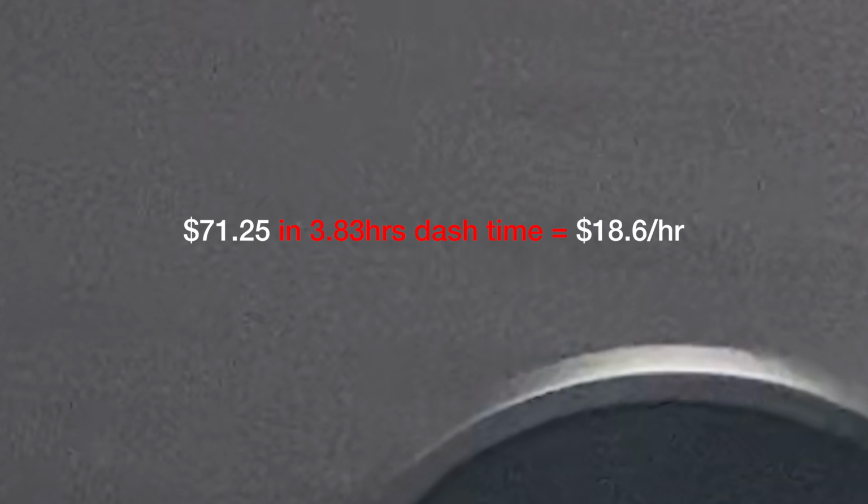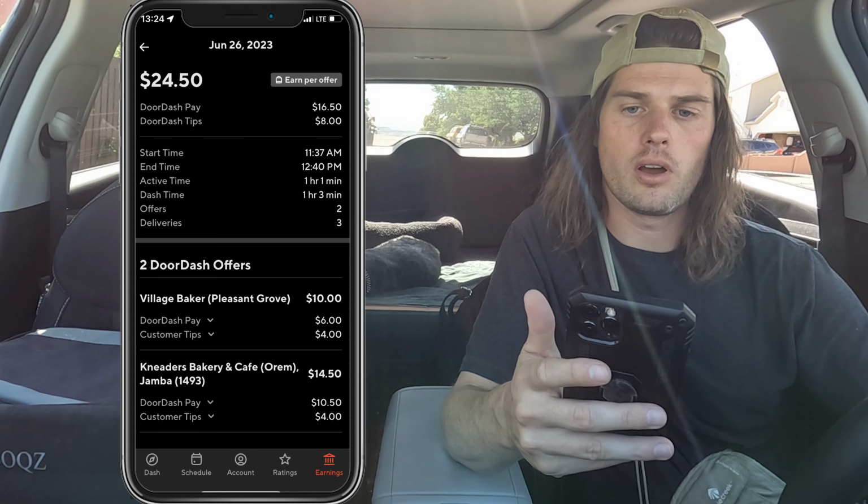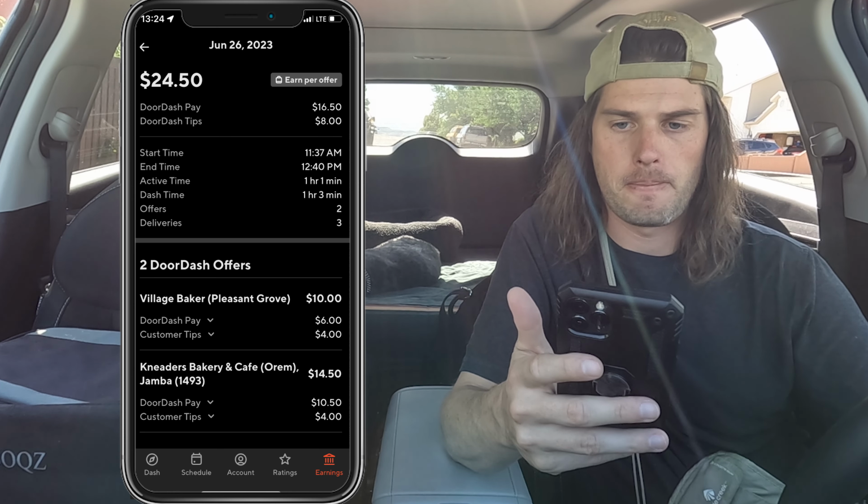Now let's add in the other earn by time dash that we did where we earned $12.67. That puts us at $71.25 earned in about 3.83 hours, equaling $18.60 per hour. Compared to the $24.50 that we earned on the earn per offer, and that took an hour. So that's significant. That's $6 less per hour. I'd like to do more testing, kind of switching back and forth between the two, over a week. Would lead to a much better understanding of how big of a difference there is between earn by time and earn by offer. I still think probably earn by offer is your better bet.